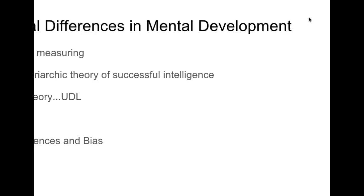Gardner's theory is similarly related to the universal design for learning, which has 3 main principles, and it allows students to interact or engage with material and content in multiple ways and to demonstrate their learning in multiple and varied ways.